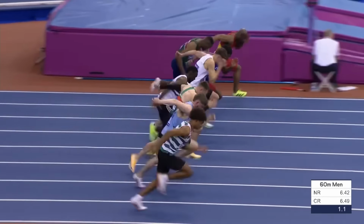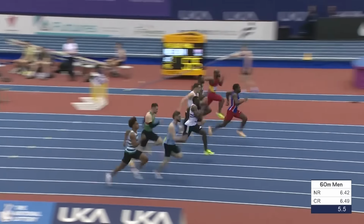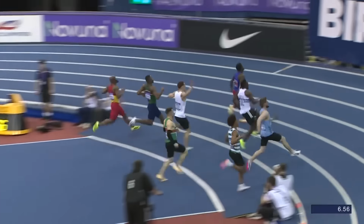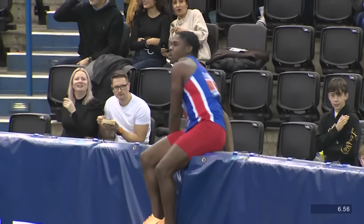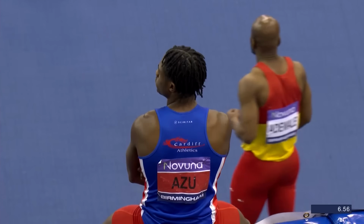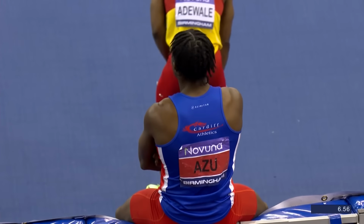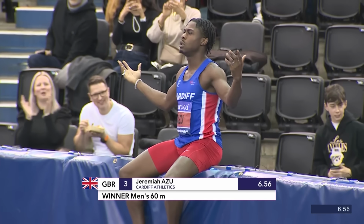Azu slow to rise, but he's away, and Clay's got some work to do. Morgan Harrison is on the shoulder of Azu, but Azu pulls away again. He's the champion, 6.56. He does it again. Well, nobody can catch Jeremiah Azu, and the king sits atop of his throne in Birmingham once more. No doubt about the winner. They all know it's him.